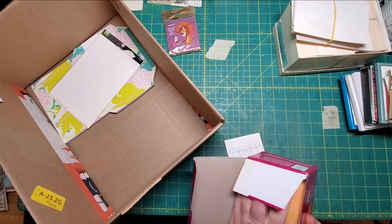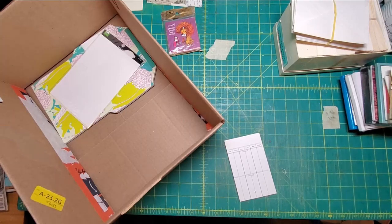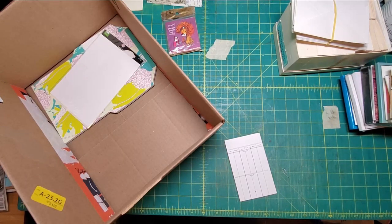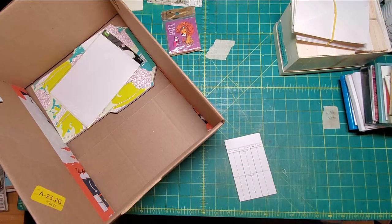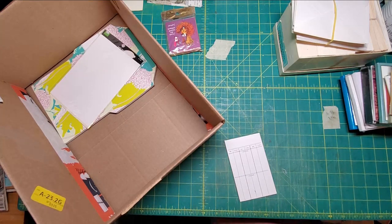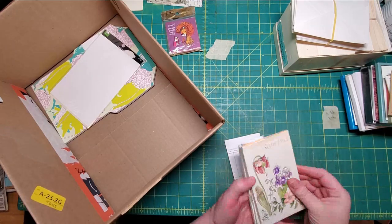I will never use all of these, and I have 2 more boxes of different sizes. Yeah, I have number 6, number 1, and this one doesn't even look like it has a number. Or a size. Oh, number 3. So I have 3 different. Seriously, I have 3 boxes of coin envelopes. Okay. They will need to be excised from the hoard.